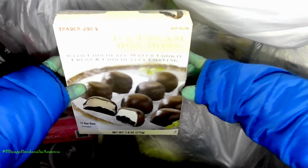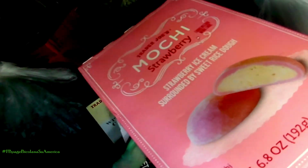Hello, tingnan niyo mga Mars. Oh, hello, ang sasarap ng ice cream na to. Ice cream bonbon. Kunin natin ito. Mochi. Strawberry ice cream. Hello, ang dami. Jackpot Mars. Ang sarap siguro nito. Kunin natin ito. Patingin, patingin. What we got there? Careful. Thank you.